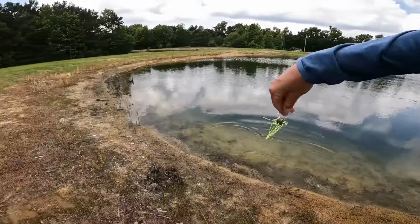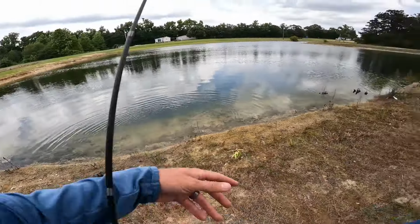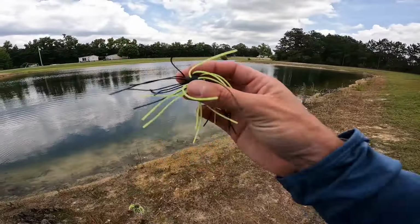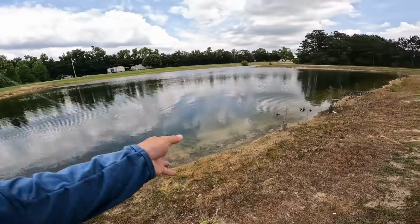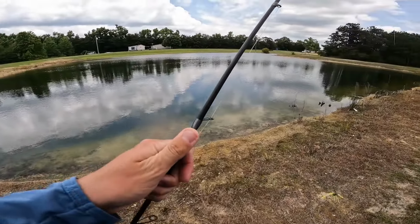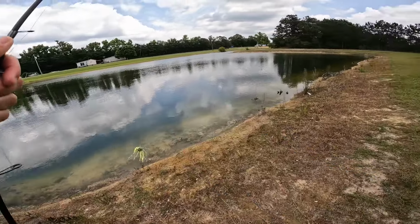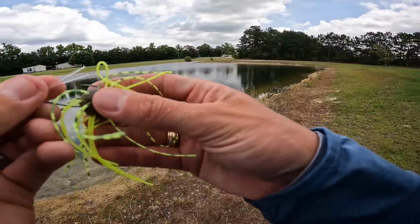And they are loving this color Q-Bomb right here. I kind of want to go with a smaller one, but the problem is, let me show you what I got here. I've got an orange color and I've got a smaller black and yellow one. This is a green pumpkin and chartreuse. I'll probably stick with this one. Maybe I can take one more loop around. And it's wild holding these things, because as of the time I'm filming this video, they are out of stock practically around the globe.